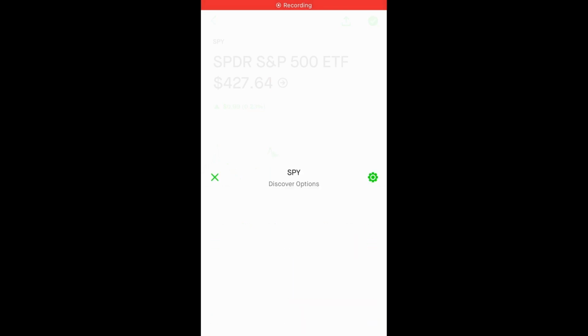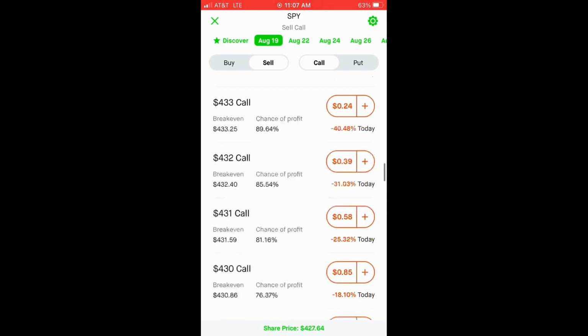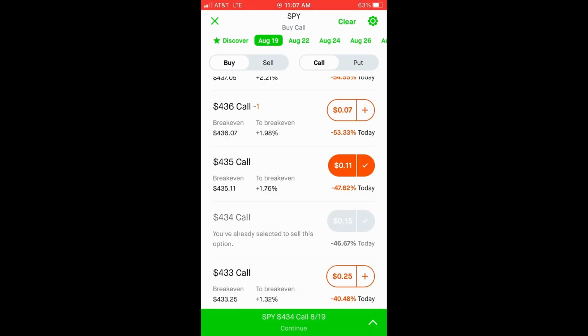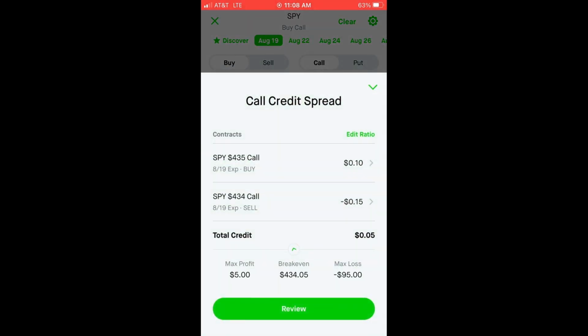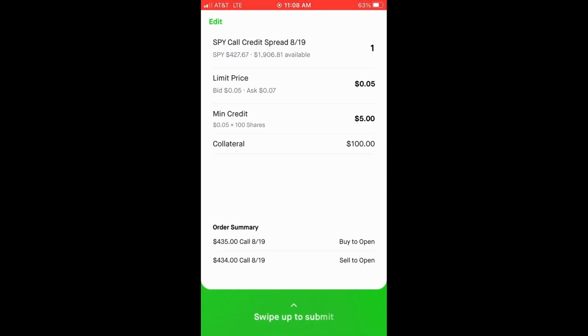On Thursday, the market did exactly what we were hoping for. So it bounced up a little bit in the morning, and we saw that again as an opportunity to trade a call credit spread to complete the iron condor. So we came out here, we looked around the 90% chance of profit. So we went here with the 434 and 435 call credit spread, and we were only able to collect $5, which I don't love. That's not a whole lot of premium, but with it only being a day and a half out, not a big deal. So we end up putting it in here for $5.